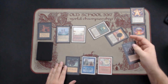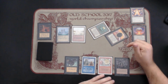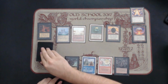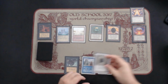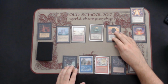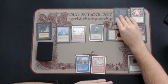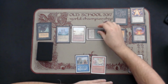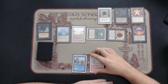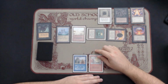I could Dark Ritual, play it, and activate the Orb, but I don't know what my target would be. So, guess I will move on to the next turn. Good draw. Okay, now I'm going to tap this, Dark Ritual for 3, play a Chains, use 1 and this green for Howling Mine, and now I've gotten somewhere. Next turn.